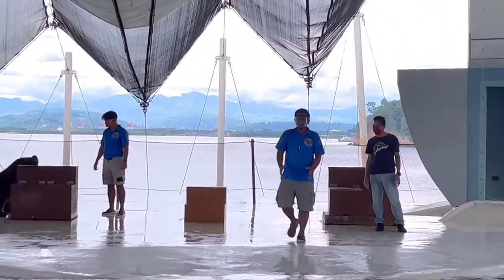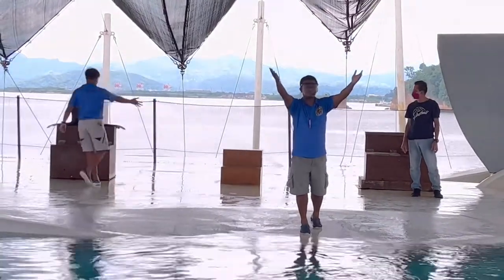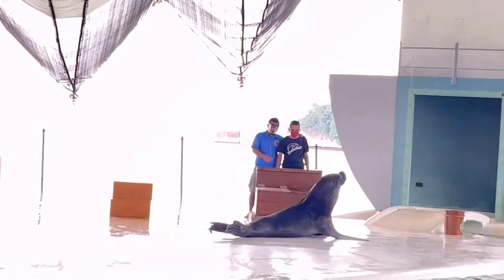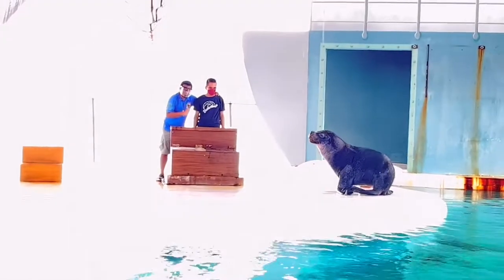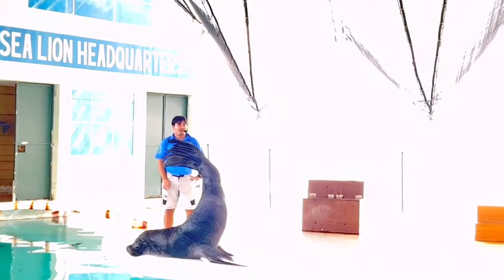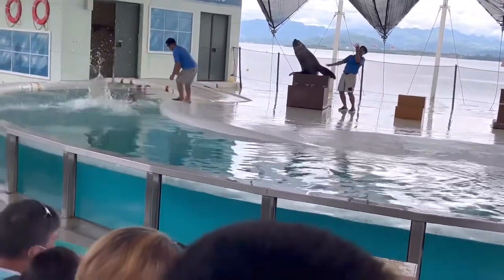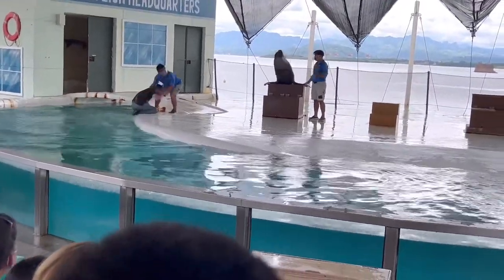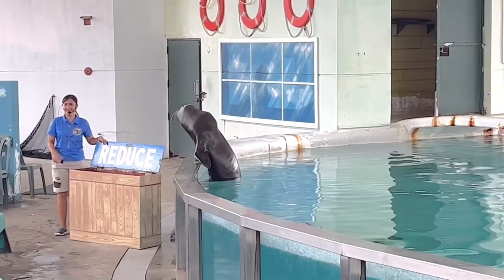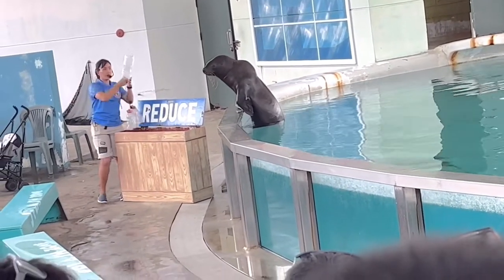Anything's okay. Sometimes, would you like to see more? The bigger the bite, the bigger one.